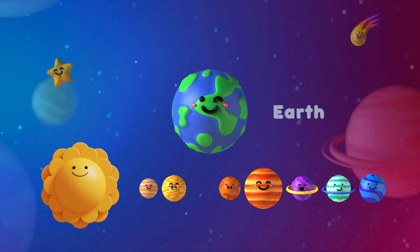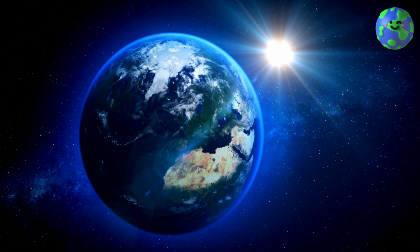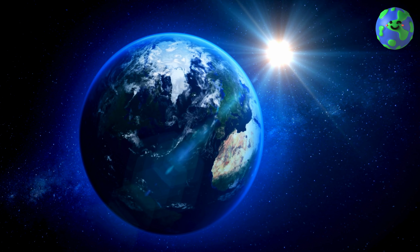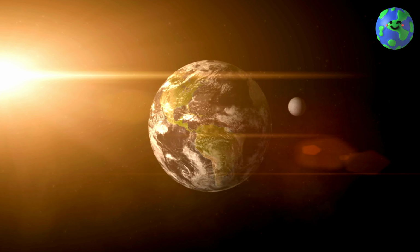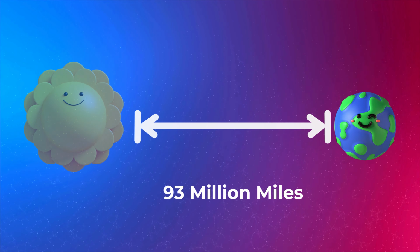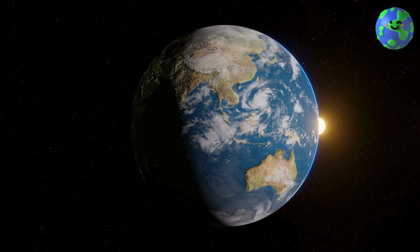Now, look down. We are on Earth. Earth is our home, and it's the only planet with lots of water, plants, and animals. As mentioned earlier, the distance between the Earth and the Sun is 93 million miles. The Earth's distance from the Sun varies throughout the year due to its elliptical orbit.